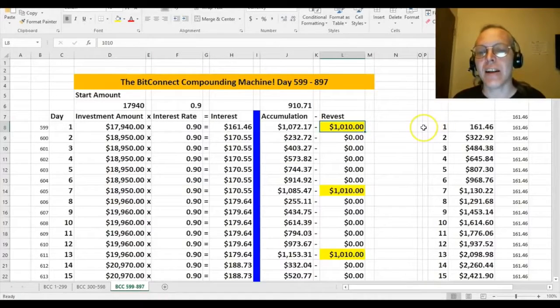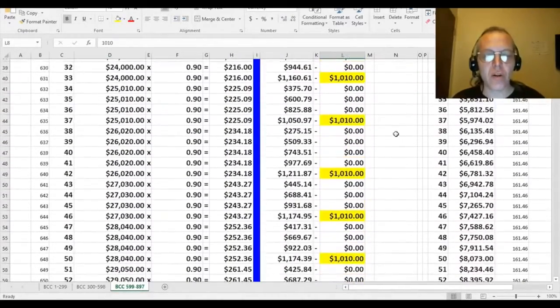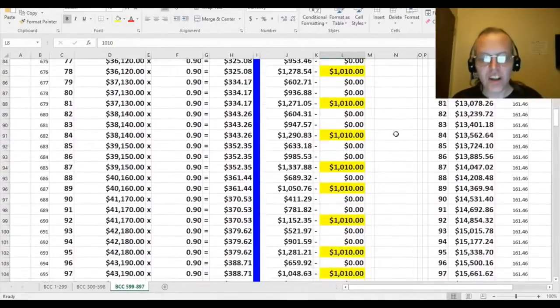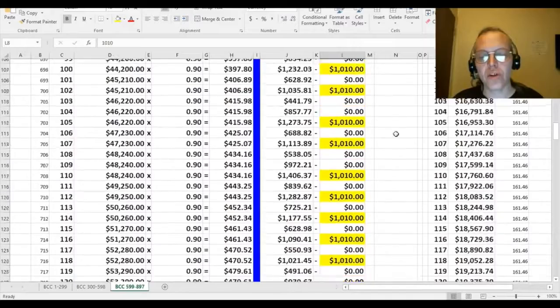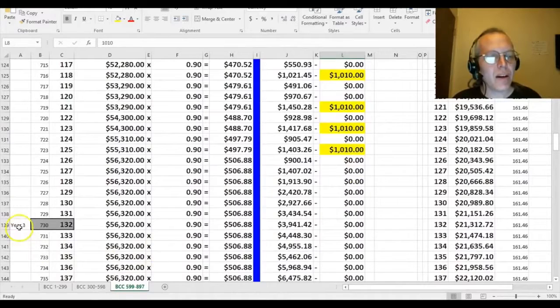Here I got them highlighted in yellow because, again, I wanted to just show that they were coming closer and closer together. And as we scroll down here, you're going to see that we're getting closer and closer to the end of year 2 and the beginning of year 3 right here, day 730. That's 132 days into this 299 day run.